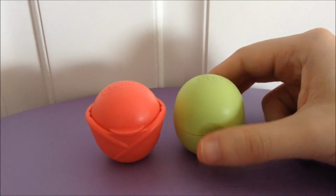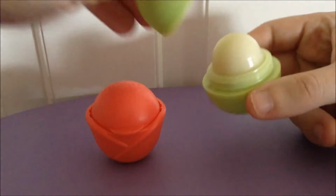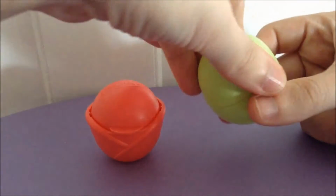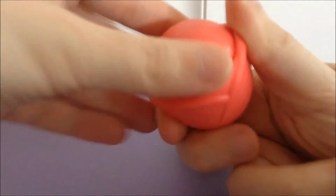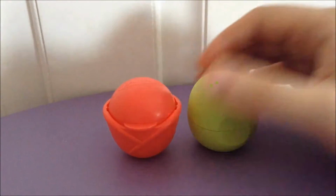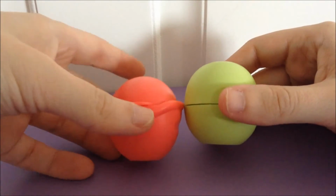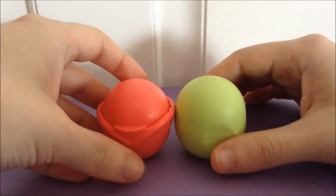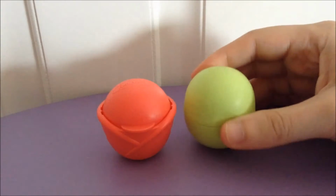Obviously enough, the format is the same in both of these. They both have the dome type lip balm in them. I'm trying to screw this back on carefully. And does this one? Very nice. And the packaging is kind of similar. They both have a somewhat similar shape, even though not identical, and approximately the same size. But this is like a little tulip shape, whereas this is just a little eggish sphere.